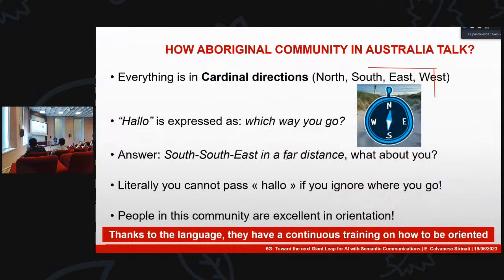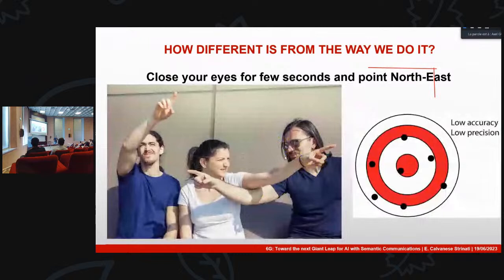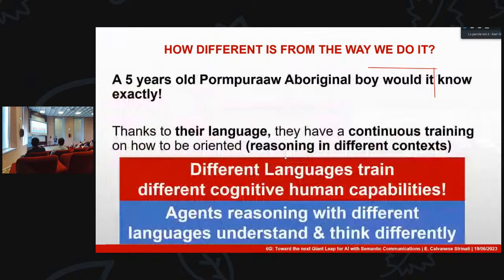Now, close your eyes for 2 seconds, please, and point with your arm to where north is. Keep the arm in that direction, all of you. A few of you will do it. Now keep the arm like this and look at the others. A five-year-old from this community would know perfectly. You are completely all around the spot. So what I'm saying is that the logic you have conditions the training you have in your machine learning and AI. Different languages train different kinds of human capability. It's the same thing for AI.